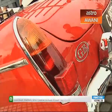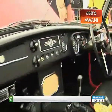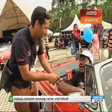It's all rotten. I bought it over and welded back everything, reconditioned it, and installed all the parts. Okay, so of all the classic cars, why did you choose an MGB? Because this MGB is very unique.